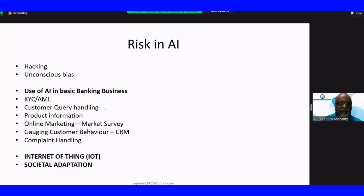Customer query handling can be done. Chatbots and other things can be handled by a single chatbot, which can handle so many customers at the same time. Product information can be given to the customer when they raise a query. Online marketing or market surveys can be done. Gauging customer behavior or CRM can also be done by this artificial intelligence.